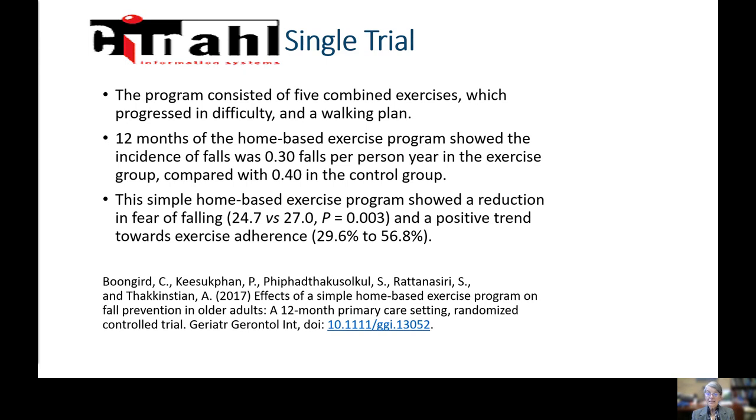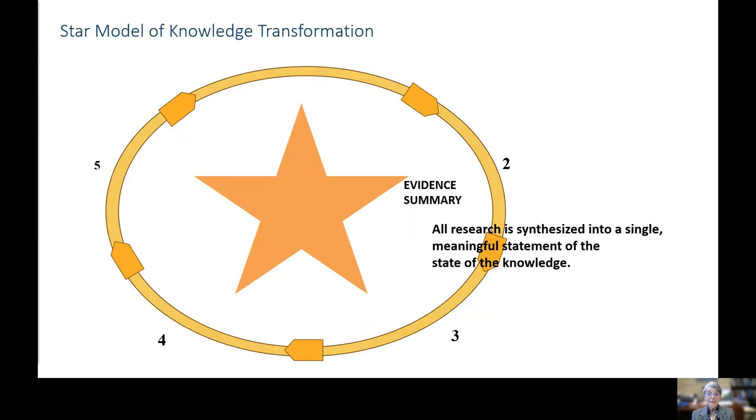So this finding is not very useful in guiding recommendations. If we move on around the transformation of the knowledge, we look to evidence summary, where all research is synthesized into a single meaningful statement of the state of the knowledge. This evidence summary is a key part in what happened with evidence-based practice.